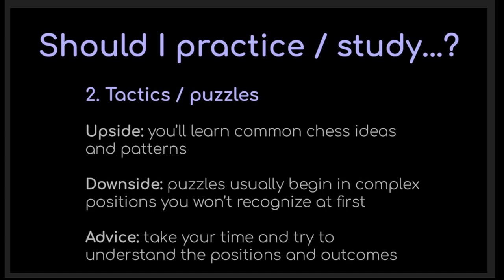And what I've been doing is just taking my time, trying to understand those positions and the outcomes, and along the way, I'm learning about pins and skewers and all these other things I listed here.